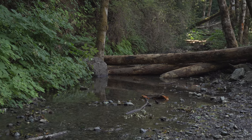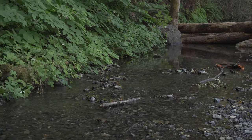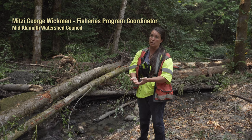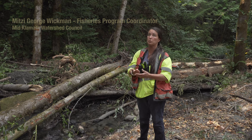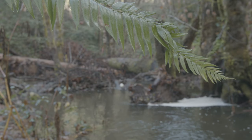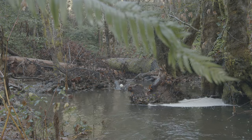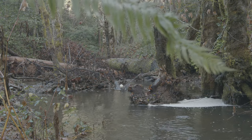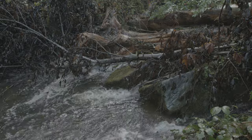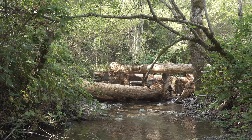Well, the design process was a really intense collaborative effort over a solid five years with the Yurok Tribe, the Karuk Tribe, the Forest Service, California Department of Fish and Wildlife, NOAA Fisheries. When you have a lot of people involved, we get the benefit of all of the knowledge from the different groups, but things take time because it is collaborative.